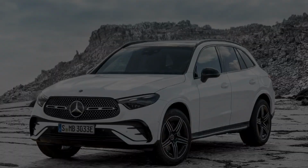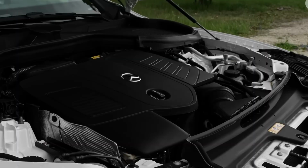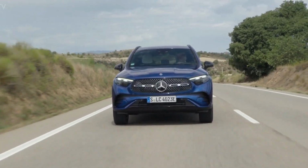The new 2023 Mercedes Benz GLC promises greater interior and trunk space, improved refinement, and a more expansive choice of infotainment and entertainment technology, as well as enhancements to the suite of standard and optional driver aids.